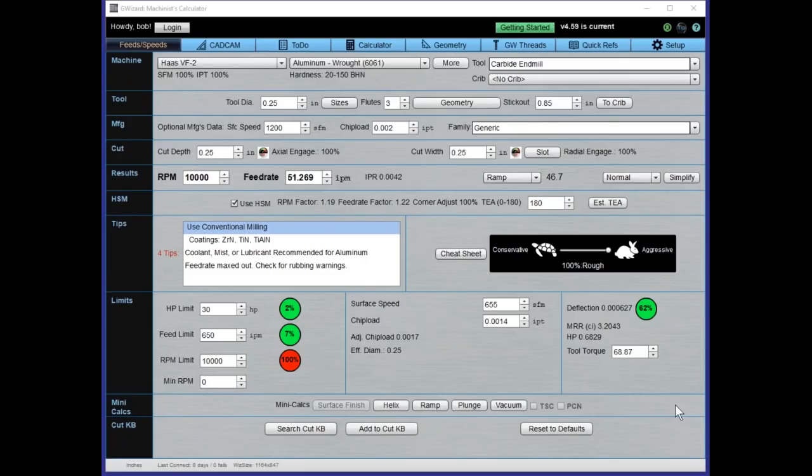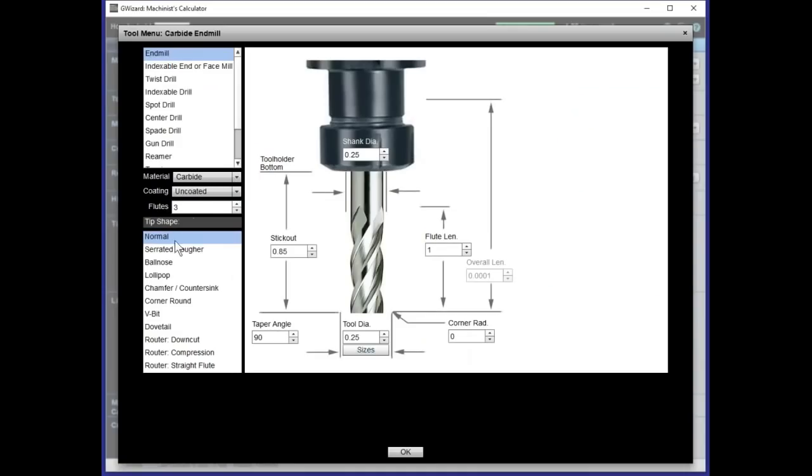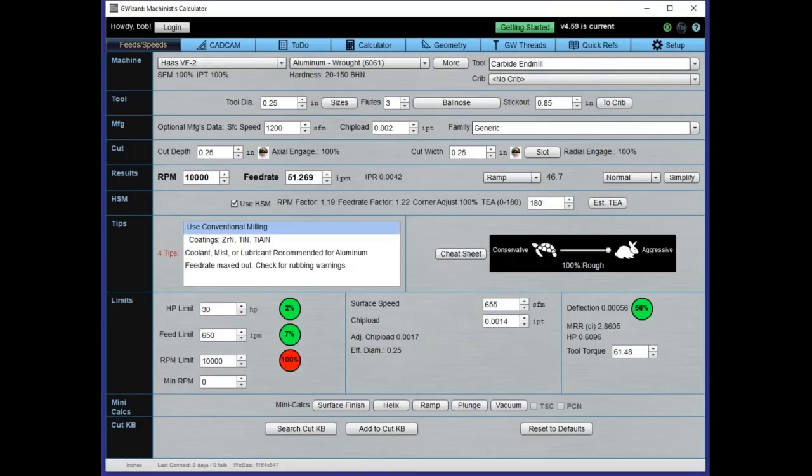Do you have a tapered 15-degree ball nose? Yeah, you can set up a taper angle on your ball noses, right? You do that right down here. Okay.